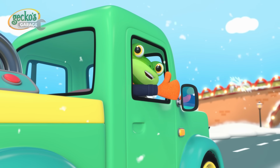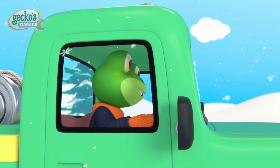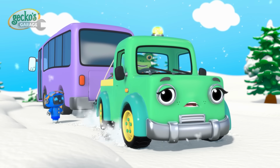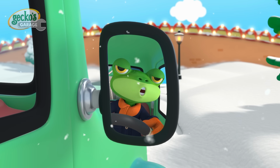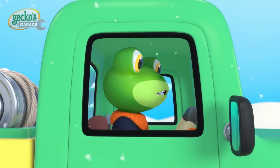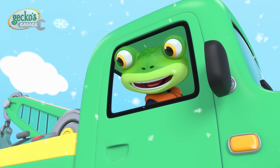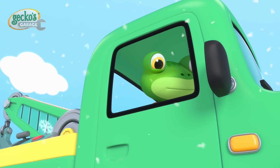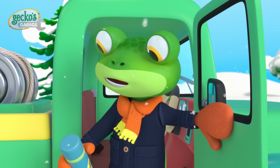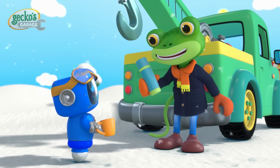Don't worry, Bobby. We'll soon get you unstuck. Oh. It's no good. Unhook us, Blue. We'll try something else. Oh no! Now Tilly is stuck in the snow. Oh dear, Blue. It looks like we're stuck too.